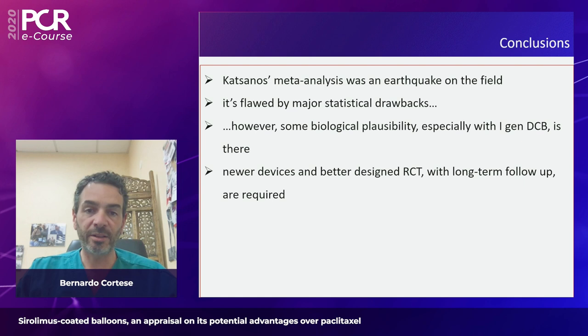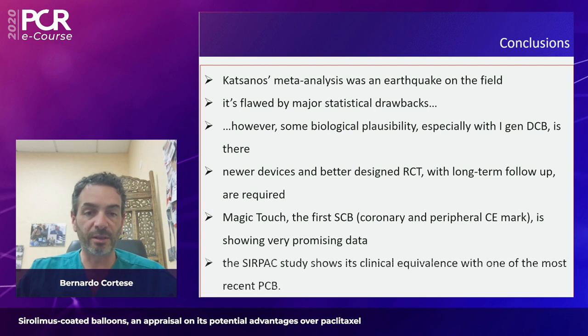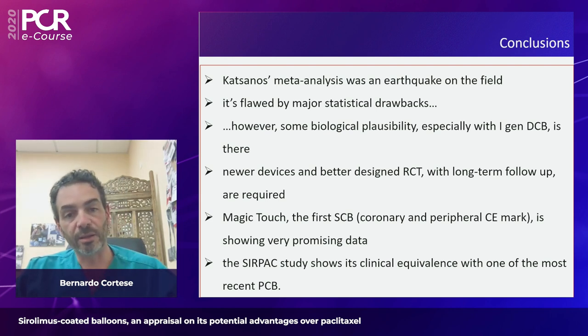Newer devices, better designed randomized clinical trials, and long-term follow-up will be the answer in order to have more reliable data about this setting. Magic Touch is the first sirolimus-coated balloon, and it has the CE mark for both coronary and peripheral, and it's showing very promising data. The SIRPAC study showed clinical equivalence with one of the most recent and up-to-date DCBs. Thank you for your attention.